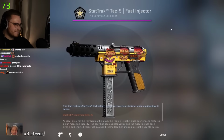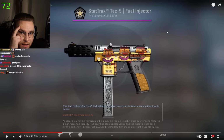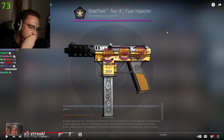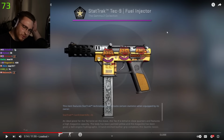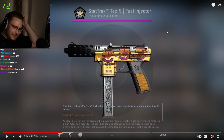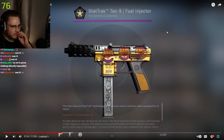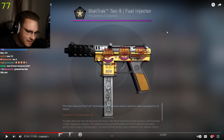Now, unfortunately, our next skin is... No! That was my old Mac 10. 9. What did I sell it for? I fully forgot. I sold it so cheap, dude. I owned this for like 2 years or something. I remember I sold it to QKSS, the guy who got banned, and then he bought back like $300,000 worth of skins. Mac 10? What do you mean? What do you mean Mac 10? Did I say Mac 10? Tech 9. I used to own this one.